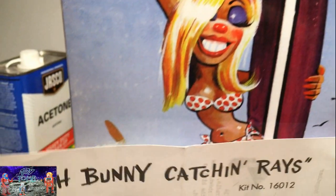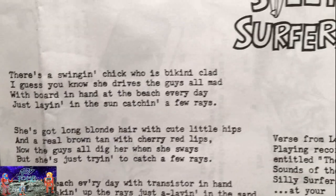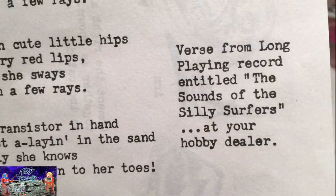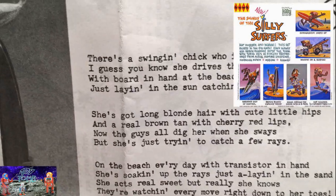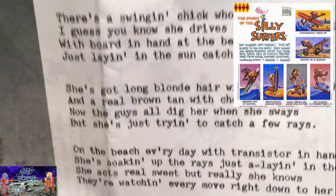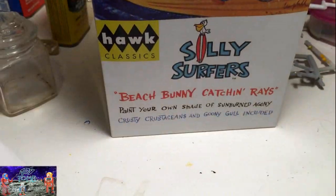Here's a quick look at the instruction sheet that came in the box. Just an 8.5 by 11 sheet of paper. On the front is a picture, and there are the lyrics to the song from the Sounds of the Silly Surfers, which was available at your hobby dealer. They did an LP, an album back then, of all the different Weirdos characters and Silly Surfer characters, and these are the lyrics to the song. You can find them up on YouTube, you can hear the song.